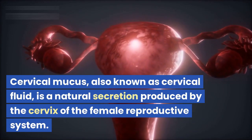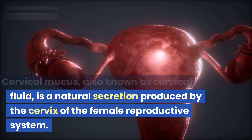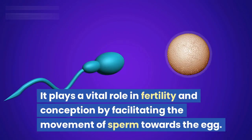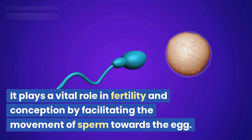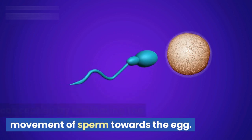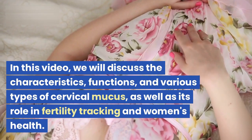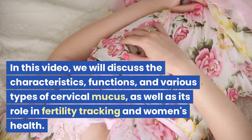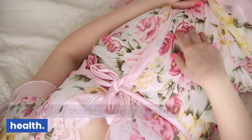Cervical mucus, also known as cervical fluid, is a natural secretion produced by the cervix of the female reproductive system. It plays a vital role in fertility and conception by facilitating the movement of sperm towards the egg. In this video, we will discuss the characteristics, functions, and various types of cervical mucus, as well as its role in fertility tracking and women's health.